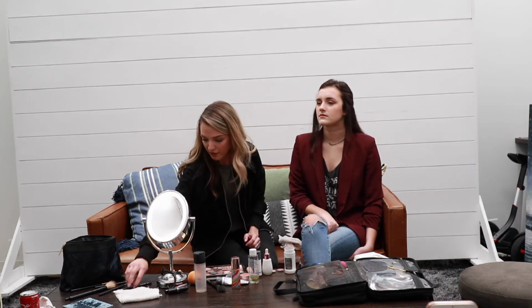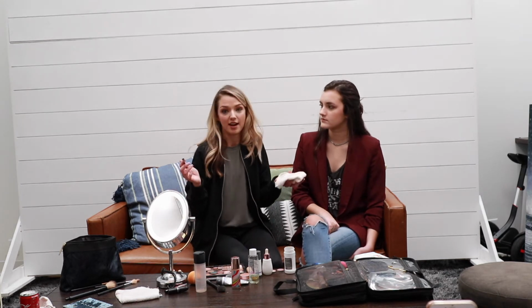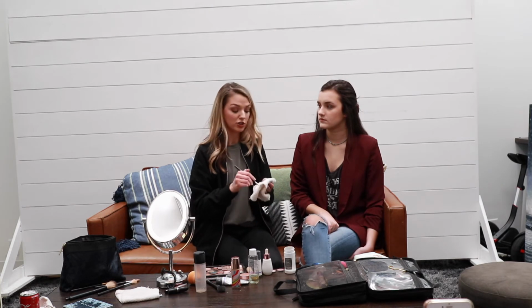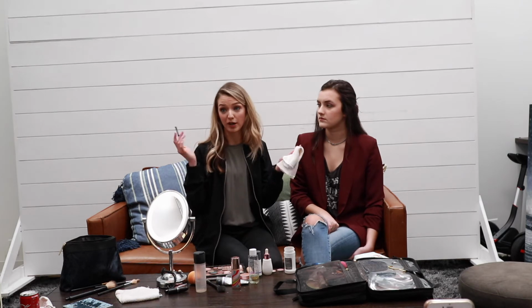And then my favorite trick. Here's the thing, I love eyeliner. I have nothing against eyeliner, but if you're putting eyeliner on your bottom lash line, there's a good chance it's going to be a little harsh, and it can also make your eyes look smaller instead of bigger.